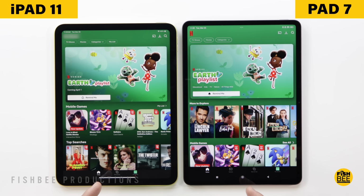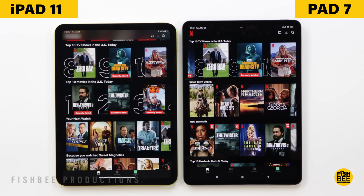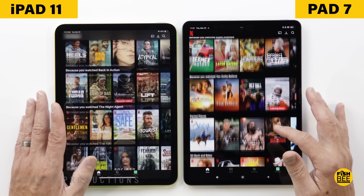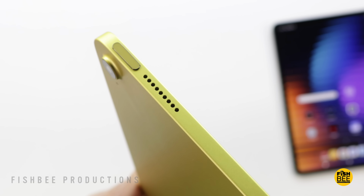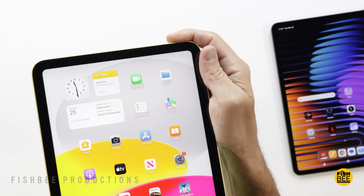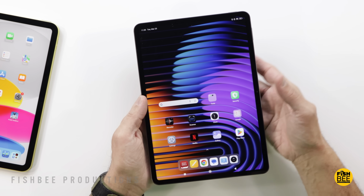When you put these next to each other, they actually both look pretty good in my opinion. The Xiaomi Pad does look a little bit brighter with slightly better viewing angles. One advantage for the iPad is you have a fingerprint scanner on the power button, or Touch ID, while for some reason you don't get that option on the Xiaomi Pad. I know for me personally, I would like to see it right on the front of the screen, similar to how Samsung does with their Galaxy tablets.